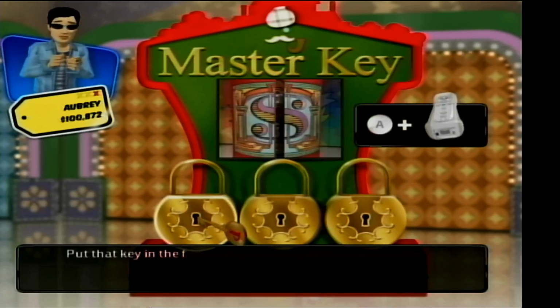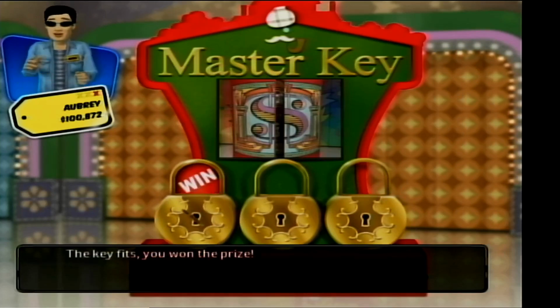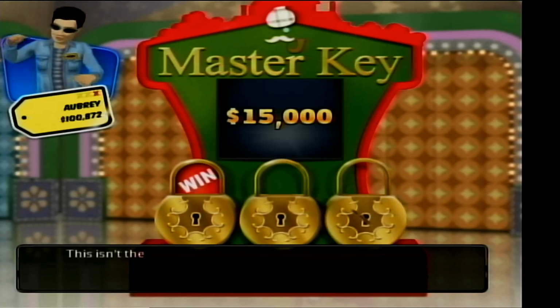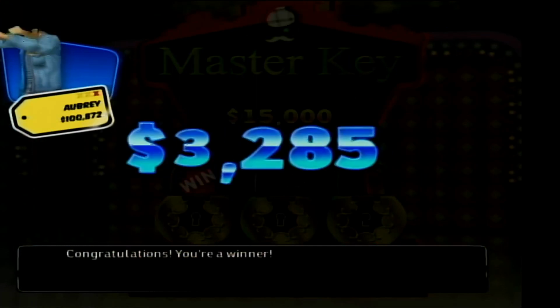Put that key in the first lock and see if it unlocks it. You won the prize. Okay, it's all or nothing. Let's try it in the last lock to see if you have the master key. I could be lucky here. Let's find out. This isn't the right key. Congratulations, you're a winner. Well, I got the first prize.